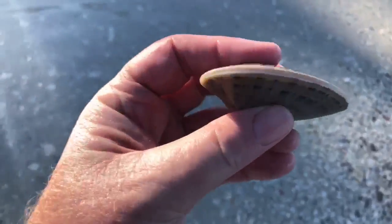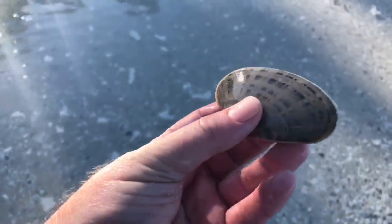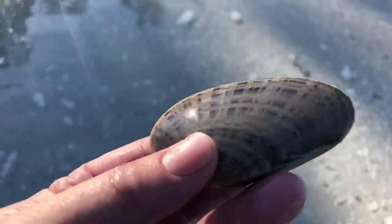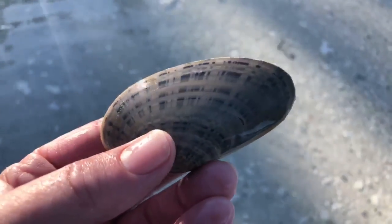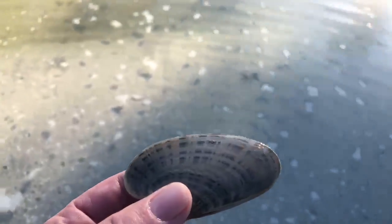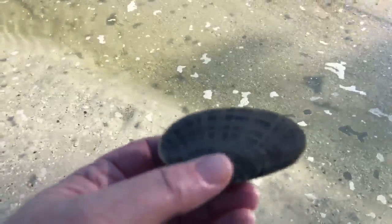A live clam shell is actually alive. Huh. Just closed up as I picked it up. Beautiful shell. Absolutely gorgeous shell. I'm sure it's on its way to dying, like everything else out here.